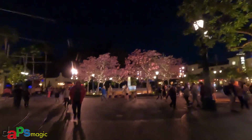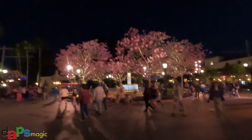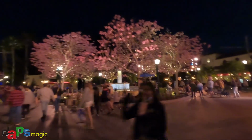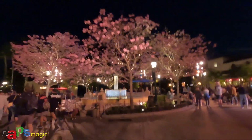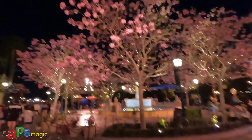As we return to Carthay Circle, and perhaps the most dense pink tree area at the Disneyland Resort, our final count for today was 37. 37 pink trees. There might have been more, there might have been less, but that's what we found.